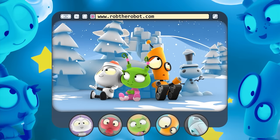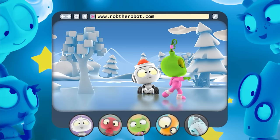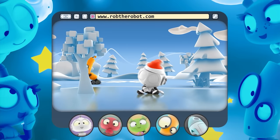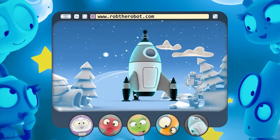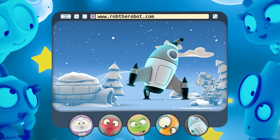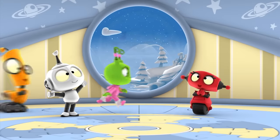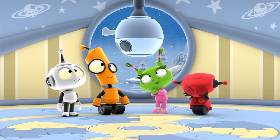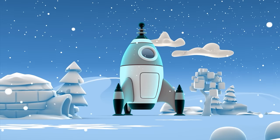There we learned that when it's really cold, water freezes. It turns into ice. And even snowflakes. But there, it was so cold that the rocket couldn't move. We decided to dance and move around in order to get warm again. We finally picked a place that was just right, back inside. Well done, everyone. I'd say that means it's time to head home.